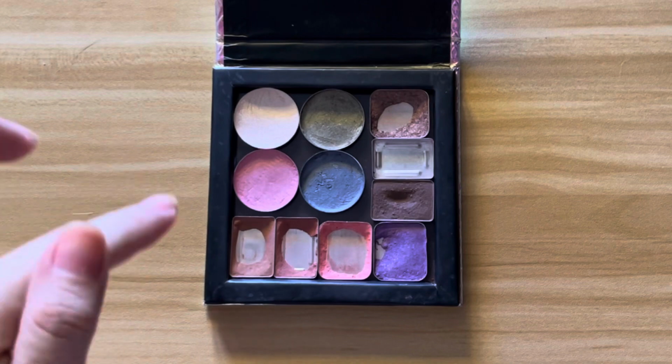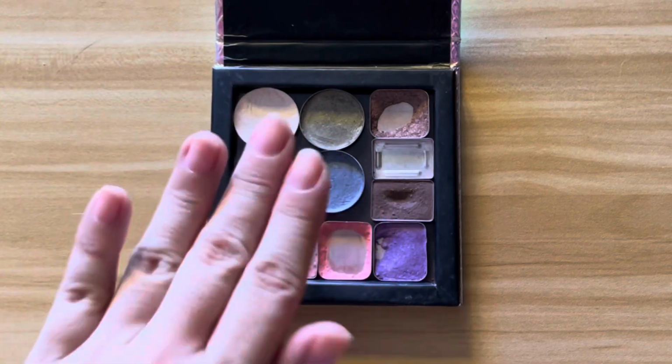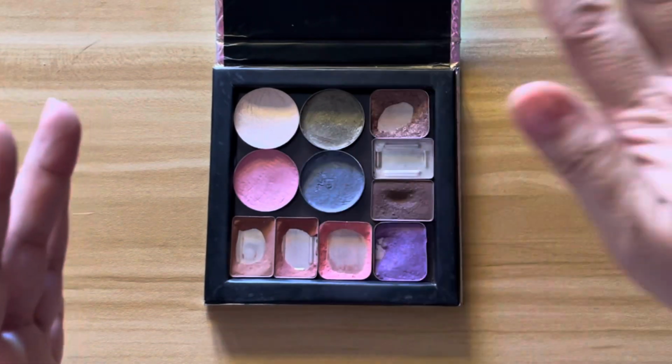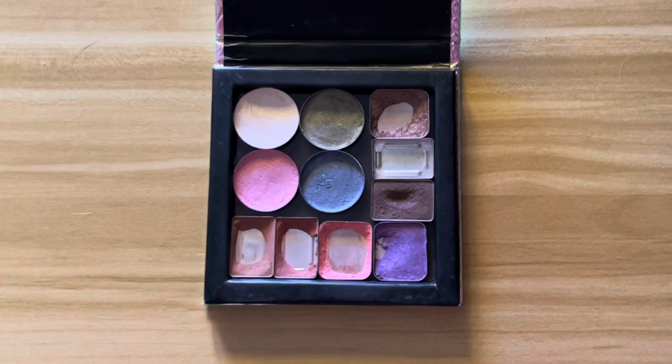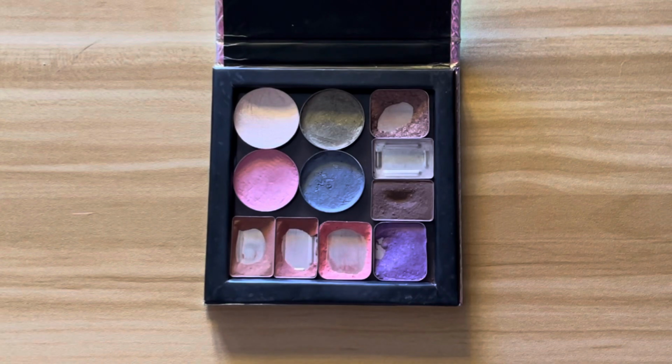So I'm going to repress my eyeshadows. And then I'll come back and show you what it looks like. I'm just going to take a photo once it dries up, so it would have a more realistic color. You'll see the color better.